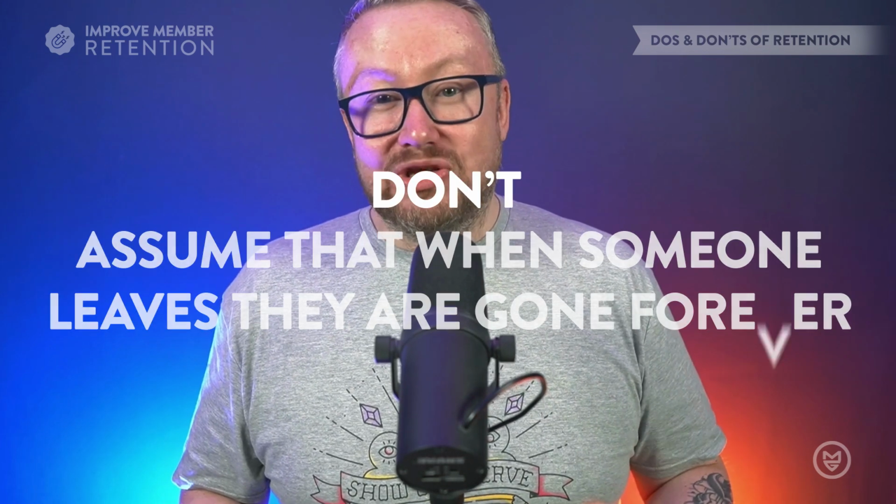Don't assume that when someone leaves, they're gone forever. A member leaving does not have to be the end of the story. In fact, many members who cancel eventually come back. It's important to recognize that people leave for various reasons: financial issues, time constraints, or simply needing a break. This doesn't mean that they won't return when their circumstances change. Have a strategy in place to win back former members, such as sending follow-up emails or offering special incentives to rejoin.